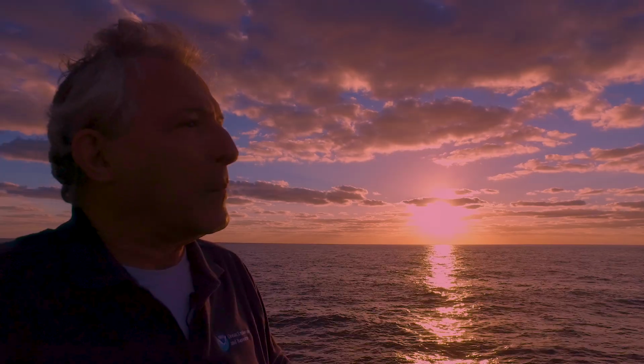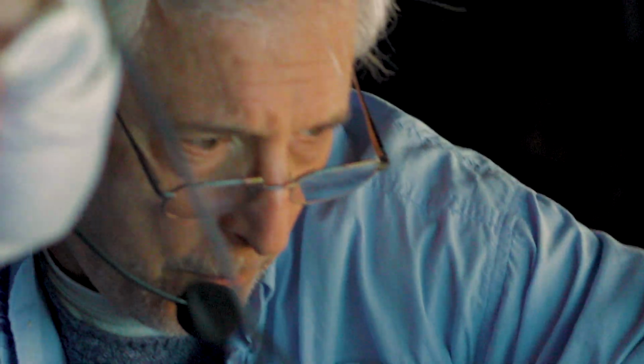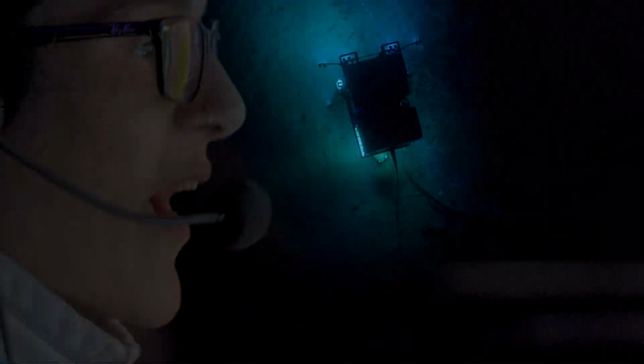The video feed comes up to us on the ship, and then it goes out via the internet. Through Telepresence, we are able to work together to get a great context for that deep sea environment we may be exploring.